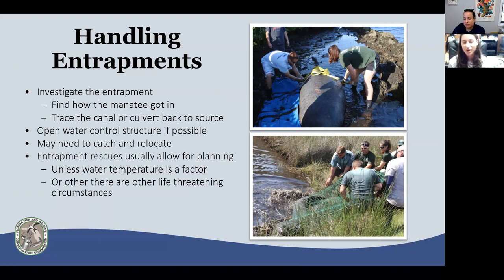The good thing about entrapment is that it typically gives us enough time to plan for the rescue for this manatee, because we know they're going to be in that same spot. So unless there's a water temperature consideration, like if the water is too cold in that area, or there are other things going on in that area that could be life-threatening, it gives us enough time to coordinate and plan a rescue for that animal to relocate.